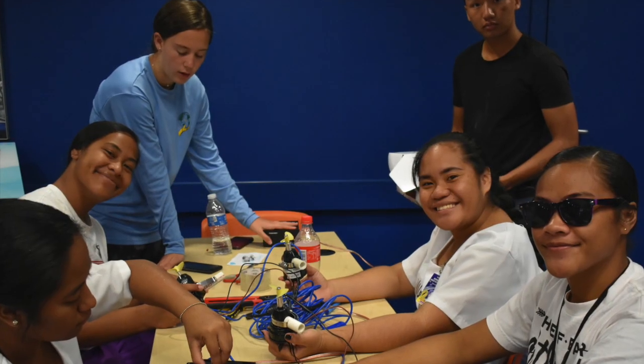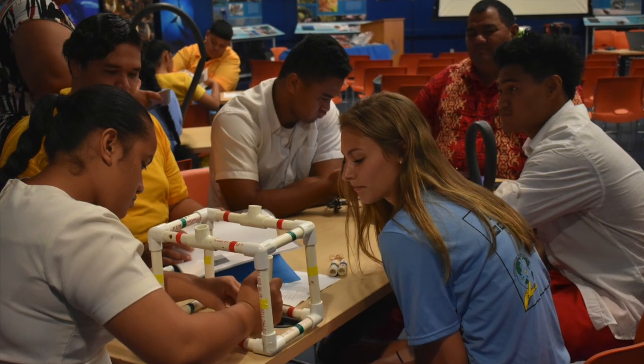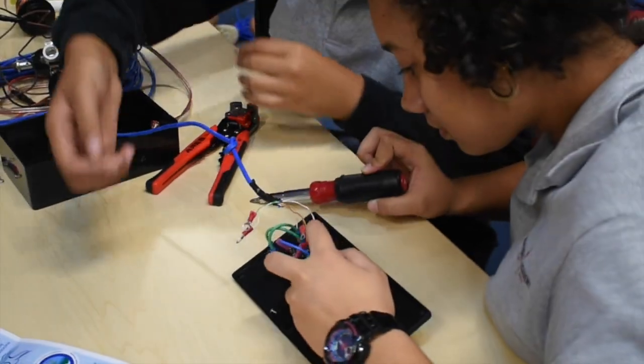Each InvenTeam member was paired up with a group of 4 American Samoan students from each of the 12 schools throughout the islands. One thing that surprised me when we traveled to American Samoa was how well our InvenTeam members were able to work with American Samoa students.